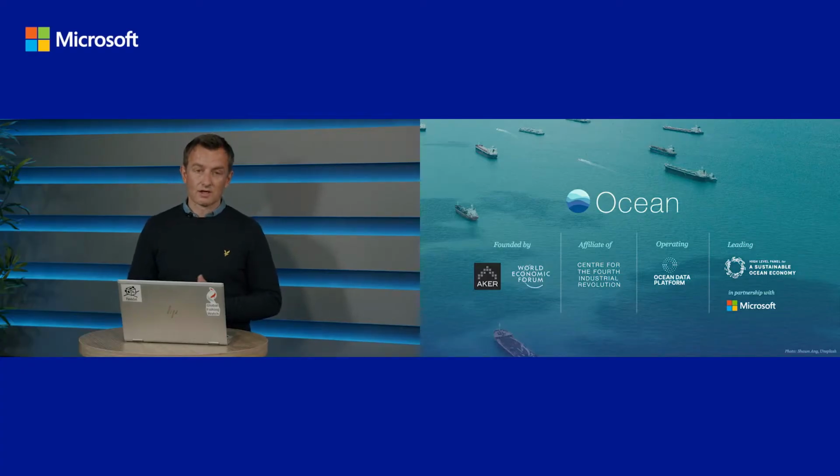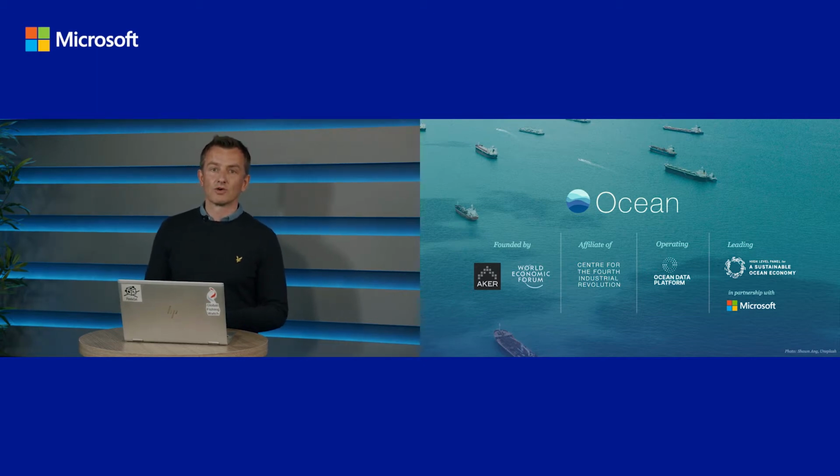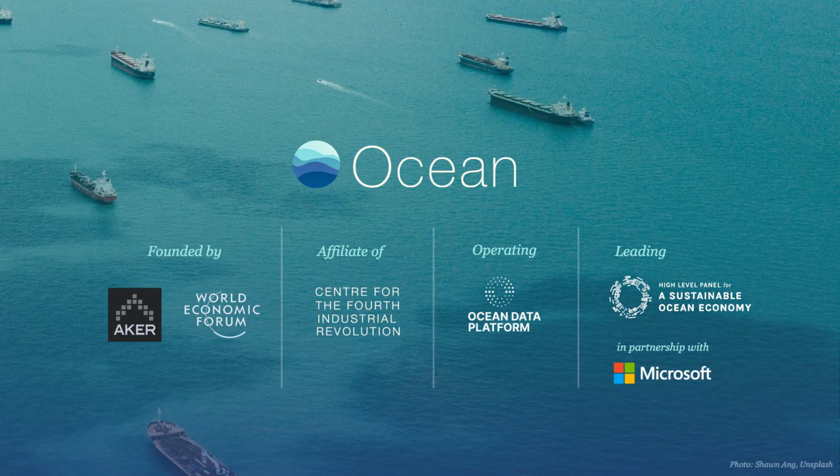A few words about our foundation. So we are C4IR Ocean, and that's based upon more than 180 years of history in Norway with responsible ocean management and maritime technology innovation. And last year, Aker and the World Economic Forum decided to set up this affiliate center, C4IR Ocean, where we have a global mandate on focusing on ocean sustainability. And we are developing and operating the Ocean Data Platform. And we are also having the lead on one of the action coalitions coming out from the High-Level Panel for Sustainable Ocean Economies, the Ocean Data Action Coalition. And we do this together with partners like Microsoft and other partners as well.